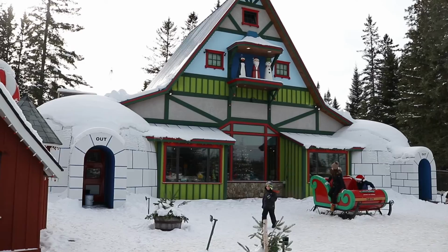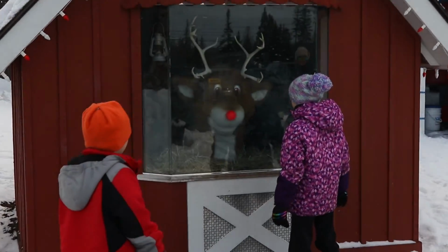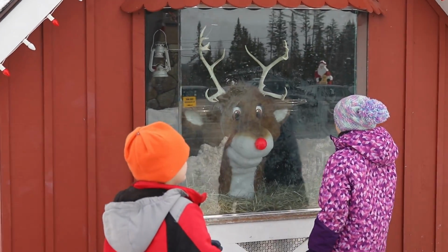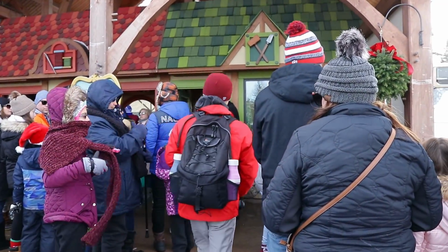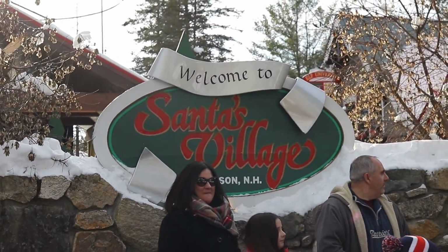One of the first things you have to do when you're here at Santa's Village is come over here and talk to Rudolph. Then make your way through the sea of people into the entrance of the park. After a long wait in line, we have finally made it into the park.